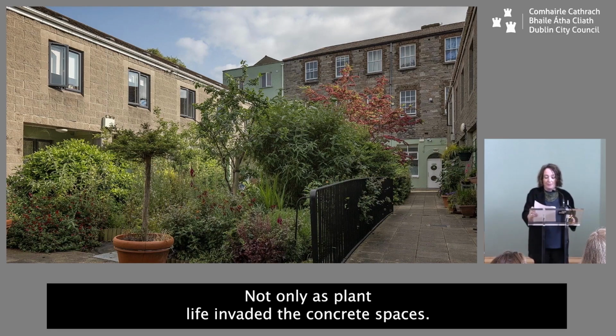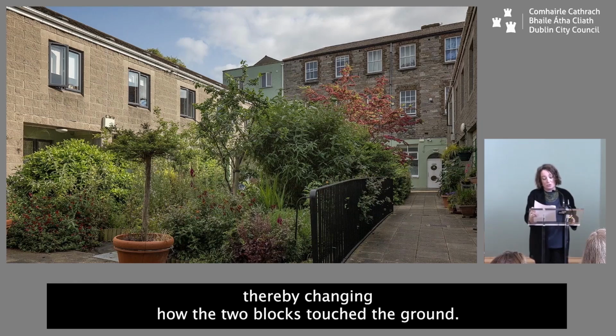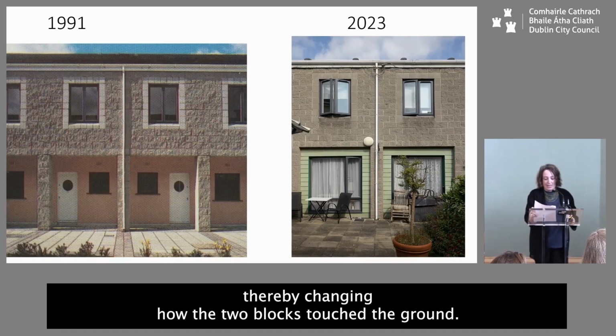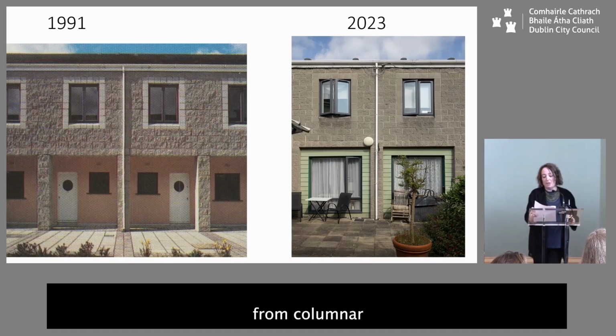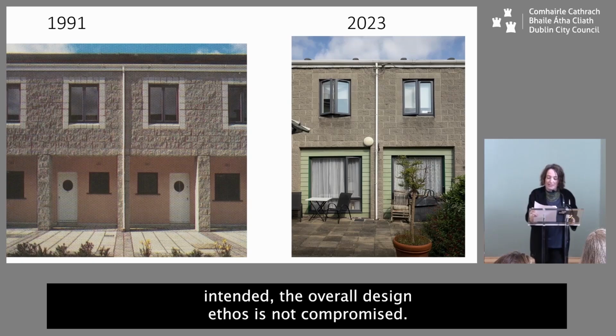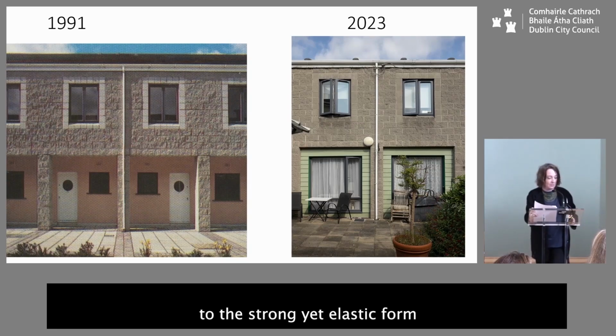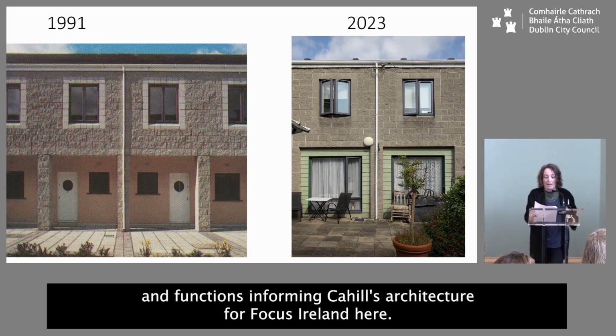Not only has plant life invaded the concrete spaces, but Cahill's colonnades have been filled in, thereby changing how the 2 blocks touch the ground. While this change from columnar rhythm to wall window articulation is significant, making a more substantial and blocky block than the architect intended, the overall design ethos is not compromised. If anything, such easy transformations speak to the clear yet absorbent geometries, to the strong yet elastic form and functions informing Cahill's architecture for Focus Ireland here.